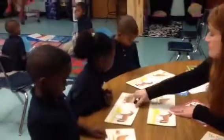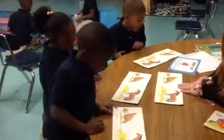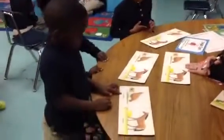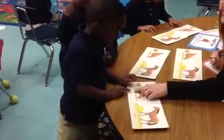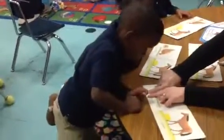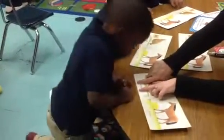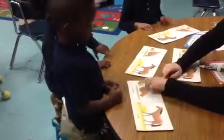Look down here. Michaela, how many words do you see? Count them. Are you counting the words or are you counting the letters? What is that? How many words? One. Two. So how many words are in this one? Two. Can you read it for me?